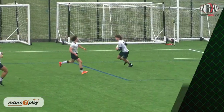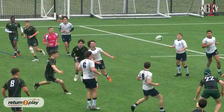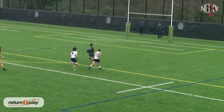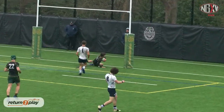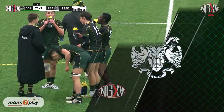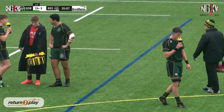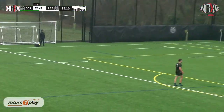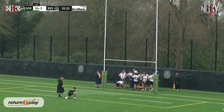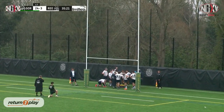The pressure they've put on at all times has been huge. And it came flying through off that kick. Reeds trying to play out, trying to be ambitious, but the pass just not quite going to hand. And Goldsworth only too happy to come and mop things up and score his side's fourth try of the game. And I think this is going to be half time once Brandon Draud has surely added the extras for what will be a 26 points to 3 lead at the half-time break.